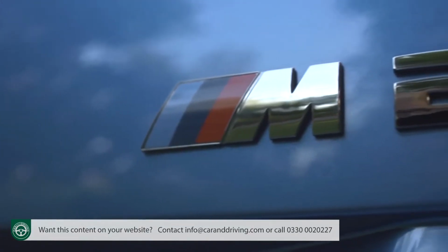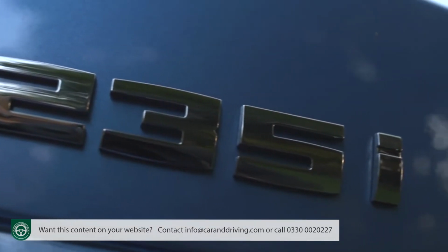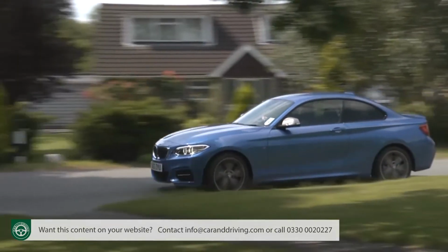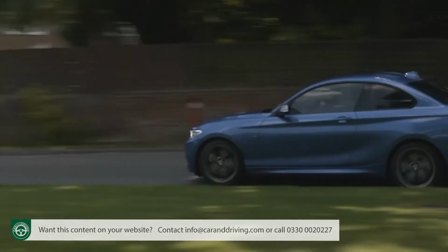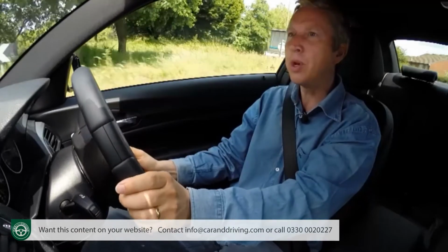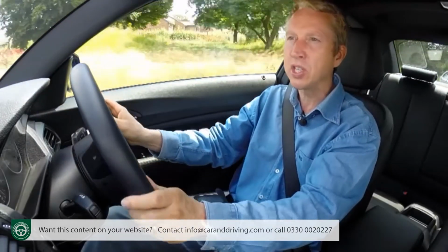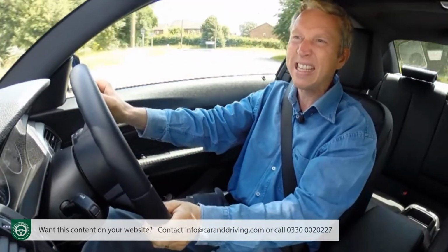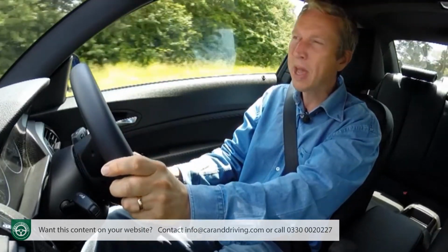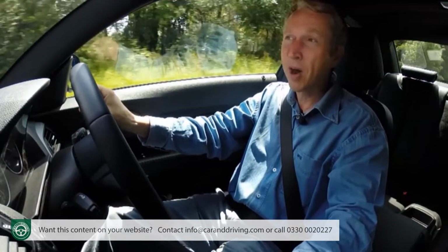Tot up all the figures, and after 3 years and 36,000 miles of M235i manual model ownership, one of these will run you to 80.1 pence per mile. Compare that to the kind of base Porsche Cayman, which will cost you around £5,000 more and travel significantly slower, yet will still cost you 87.3 pence per mile. Buy a Cayman S to match the BMW's pace, and that figure jumps up to £1.12 per mile.